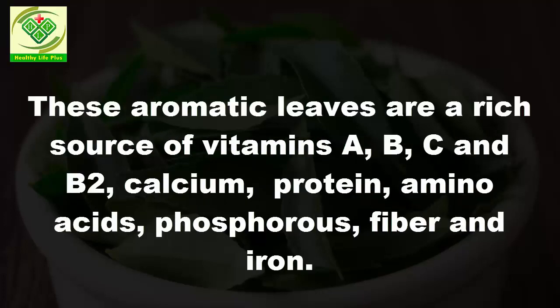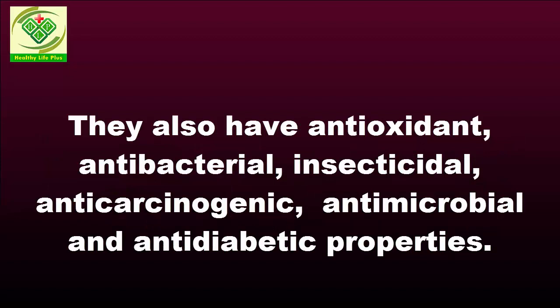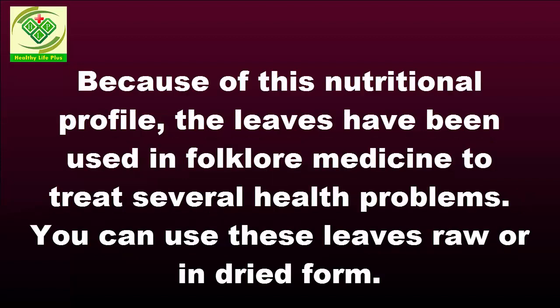These aromatic leaves are a rich source of vitamins A, B, C and B2, calcium, protein, amino acids, phosphorus, fiber and iron. However, the health benefits of curry leaves are mostly due to the alkaloids they contain. They also have antioxidant, antibacterial, insecticidal, anticarcinogenic, antimicrobial and antidiabetic properties. Because of this nutritional profile, the leaves have been used in folklore medicine to treat several health problems. You can use these leaves raw or in dried form.